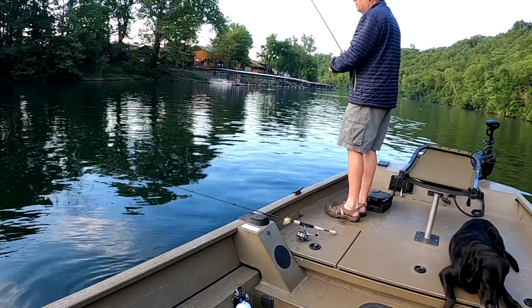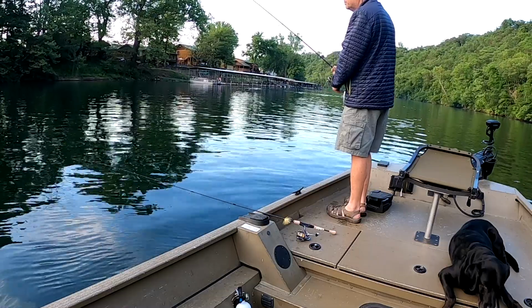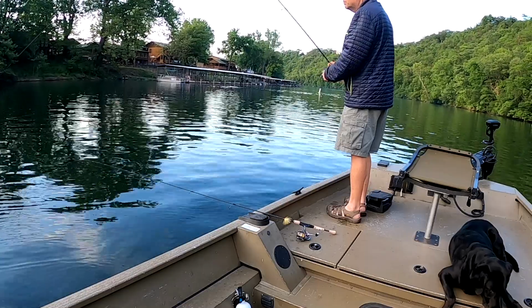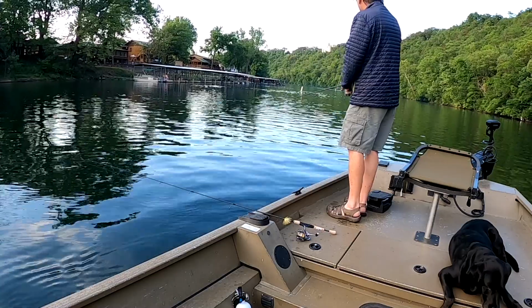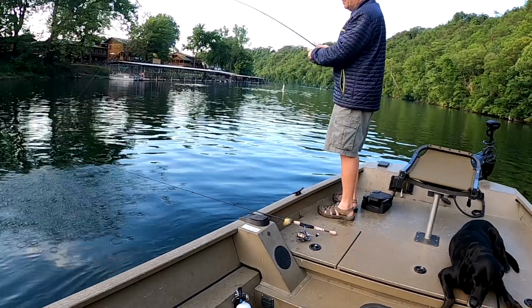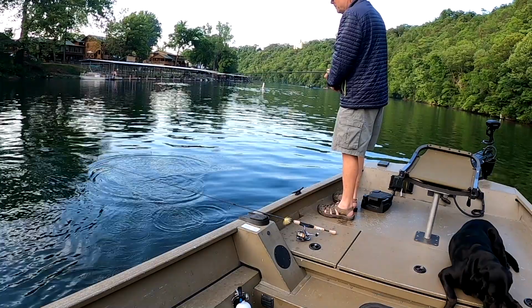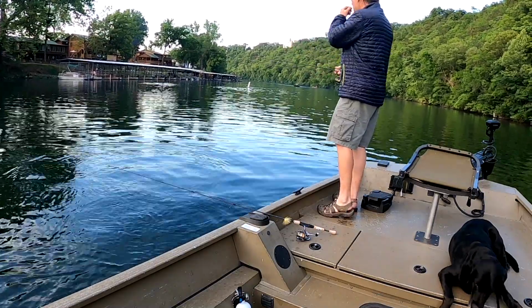Oh, there was a bump. Missed him. Well, I'll be darned. He chased it and hit it on the way in. It's probably one that you just put in. Fresh stocker, they usually chase like that, and he's gone. I thought I was getting a few bites on that cast.